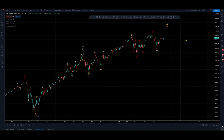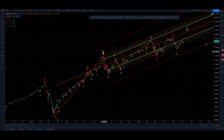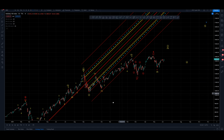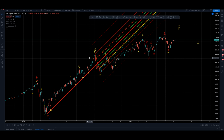Now, the reason I think it's an extension in the 1 is if we take a pitchfork and apply it to a swing high, swing low for primary 1, 2, as a conventional pitchfork, which is where we would expect to see the typical extension for a wave 3, an acceleration into a wave 3, so that would be an original pitchfork, we're nowhere near it. We've fallen well out of it, have slacked off considerably and lost momentum in comparison to the thrust up in wave 1.